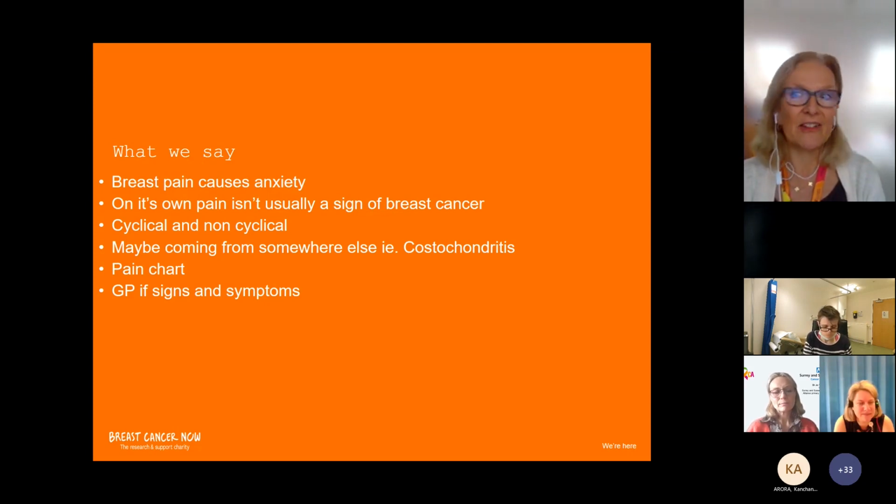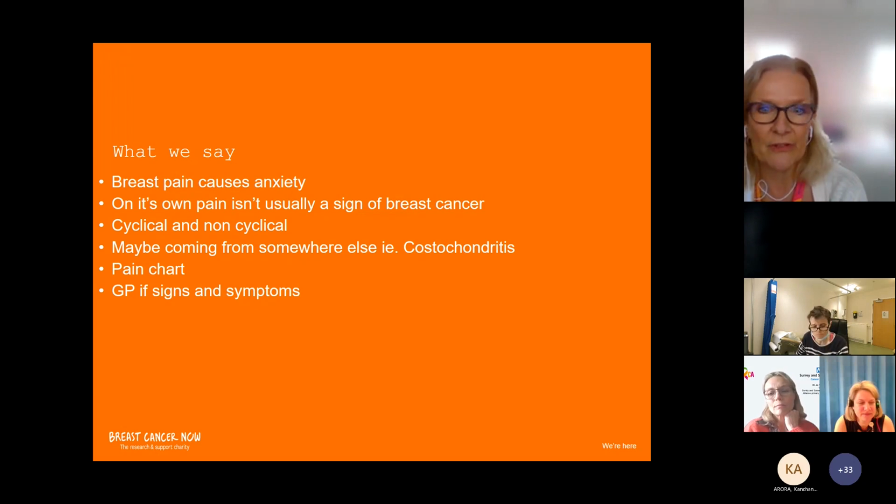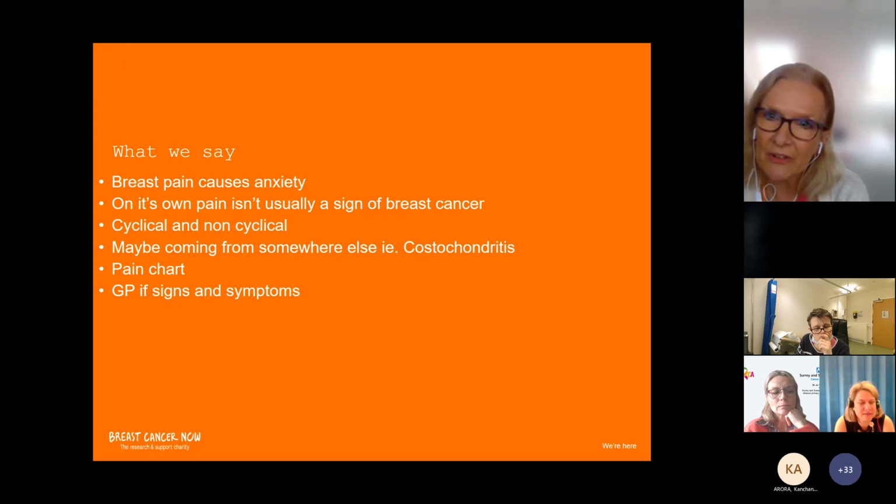What we say is very much what's been said already, which is quite good, that we're all singing from the same page: we know that breast pain causes so much anxiety. If people just pick up the phone and speak to us on the helpline, it's a confidential service. It's not face to face, and we're able to talk to them in an anonymous way. Quite often we can listen to them and communicate with them effectively and reassure them that, on its own, the pain isn't usually a sign of breast cancer. It's not usually necessary to have a referral to a breast clinic, for all the reasons that have been given prior to that.